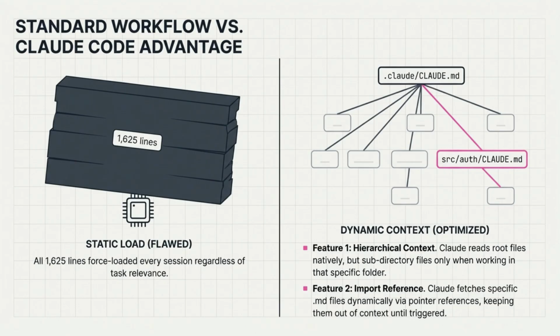If we look at the left, the standard workflow is flawed. It uses a static load, forcing the AI to process all 1,600 plus lines every single time, regardless of what we're actually doing. It's heavy and inefficient.